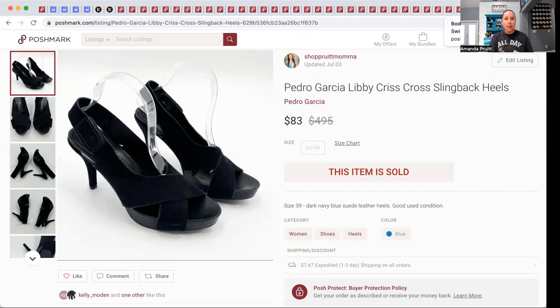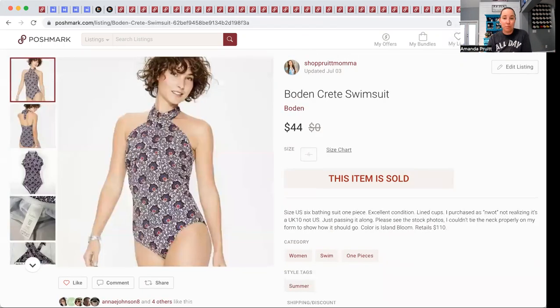It did take a while. I've had them listed since shortly after this past Christmas, but I feel like this is why I don't like to sell a lot of designer higher end. I would rather sell $20, $30 items all day because I get so nervous when things cost $100. I don't know, it just makes me nervous. These had a great review and I took my $83 very happily.